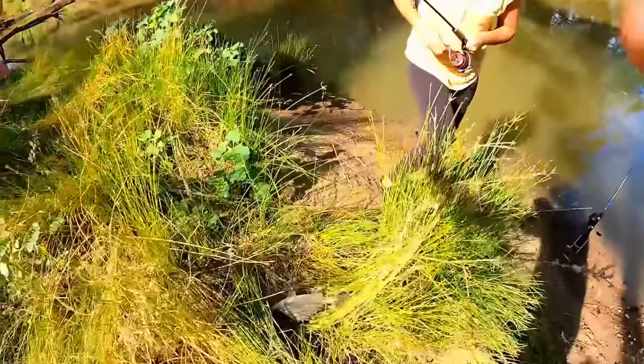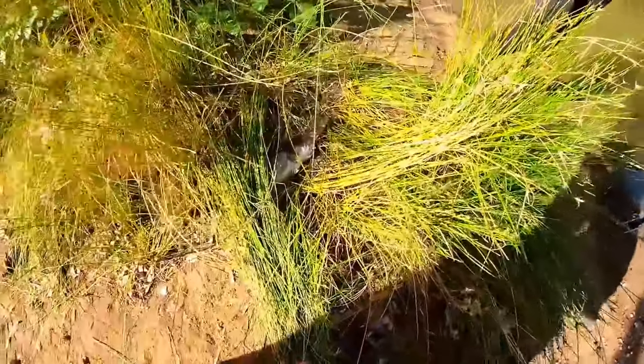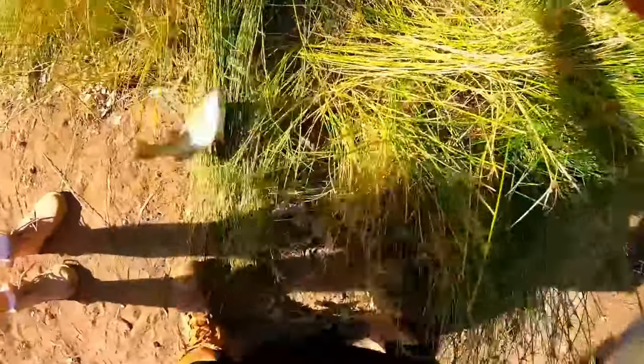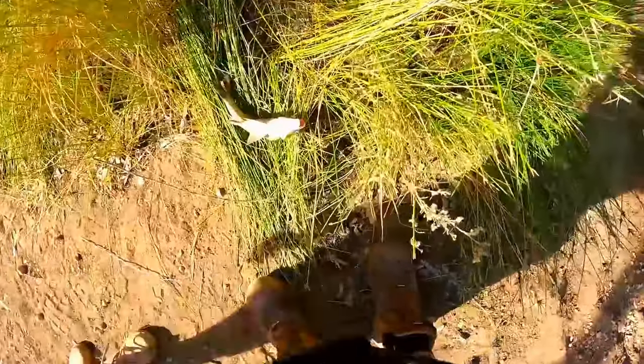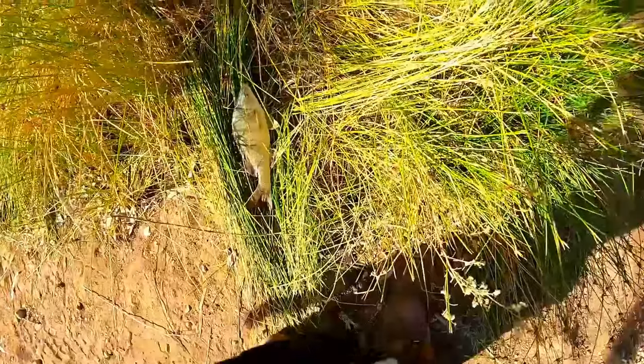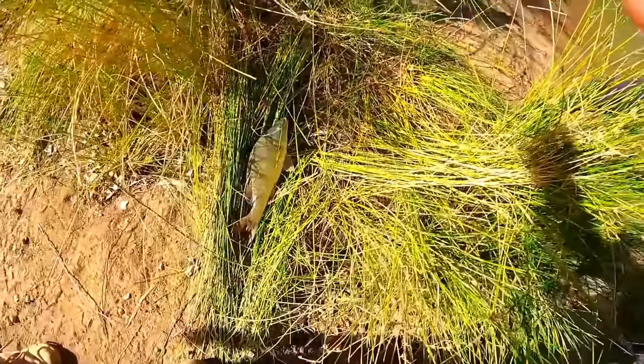Wasn't expecting that. Ought to be close. You didn't believe me. I don't know. Is that a yellow belly or a silver? It's a silver perch. It's a silver. Yeah. Wait, do they get in these parts? Yeah. Oh, I don't know that.